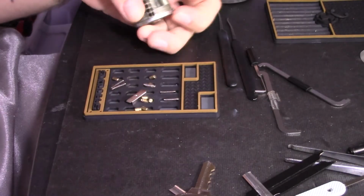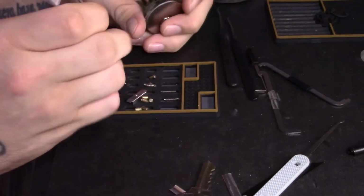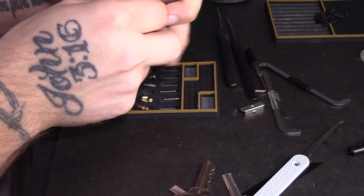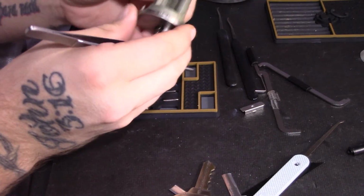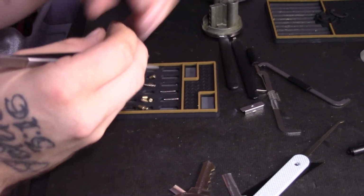Alright, let's keep it going. So, everything's spilled out except for 2 key pins. Basically, we just want to see what's inside of here. Not my best work, but I'm not going to ruin a shim.